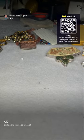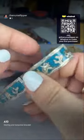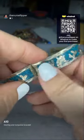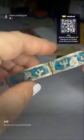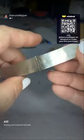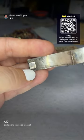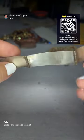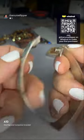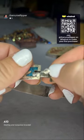All right, this next one is a gorgeous panel bracelet. This one is sterling and turquoise. Four panels, 7.5 inch. There is your signature. It's an A inside. I'm not sure, so this is an artisan maker. It does function fine.